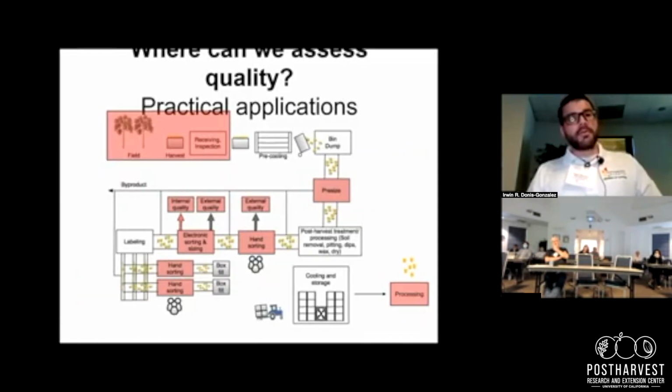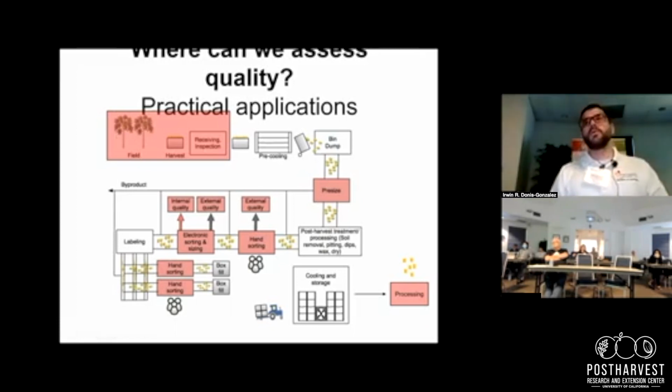Now let's talk a little bit about practical applications. This is just very brief. Where can we assess quality in practical applications? In the field, during harvest? Is that of interest? Can we do that? I talked about high throughput phenotyping. That's very important for the field. I've worked with breeders here, and we have had little success because the constituents that you're measuring when you're doing high throughput phenotyping are not trivial to measure using non-invasive methods.